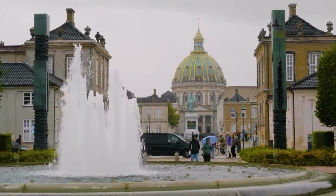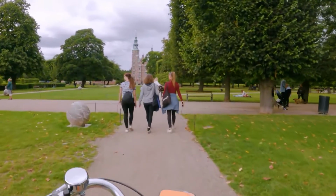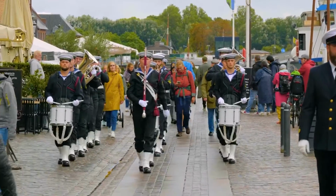Number 2. Pay a visit to the castles of Copenhagen. If you have just 3 days in Copenhagen, you'll have to prioritize, but if your trip can be extended, you can easily take in all the city has to offer.